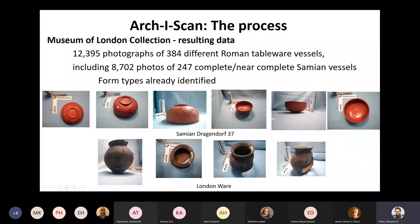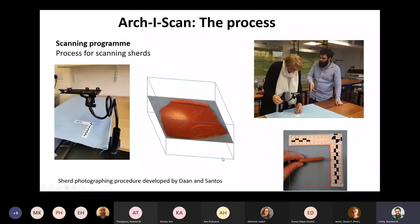So here's one example here, Dragendorf 37. Down below, we also photographed some Londonware as well while we're at it. So that was about 3 days, a bit of a team building exercise and to collect some whole vessels, but really thinking, what are we going to do with these whole vessels?